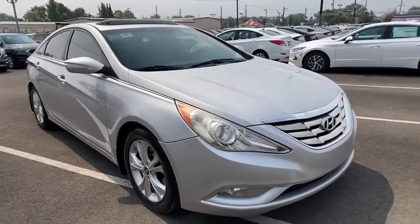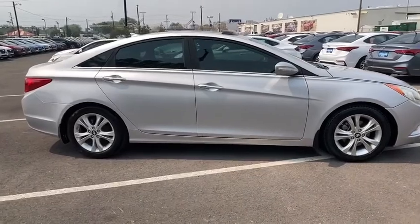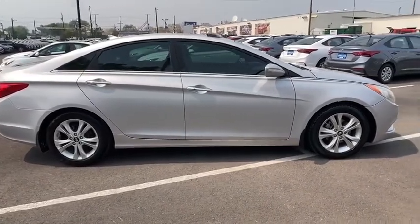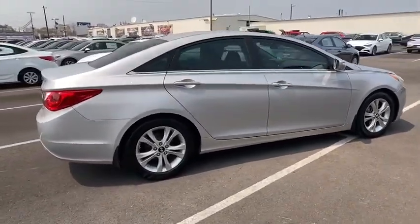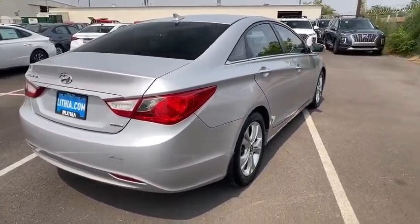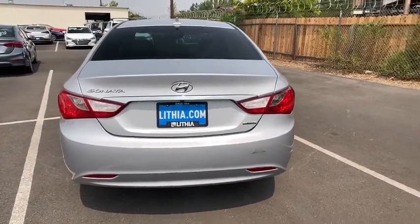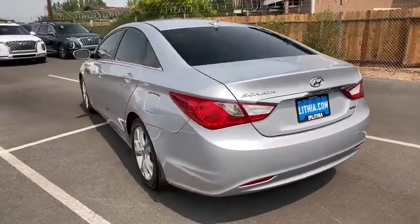Stop by and take a look at the 2011 Hyundai Sonata. The Sonata has a long list of technologically advanced interior features and options that make driving safer, more convenient, and much more fun. Don't forget the exterior corrosion protection, a 14-step roto-dip system that provides unmatched protection for your Sonata.